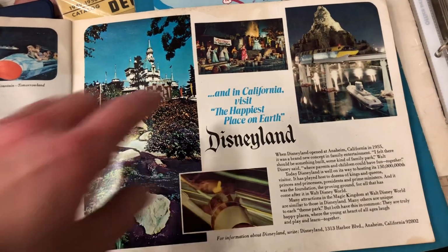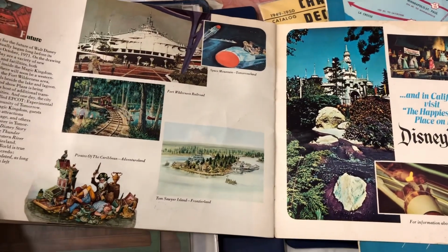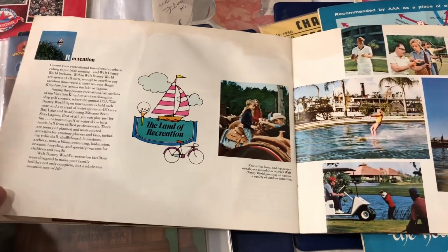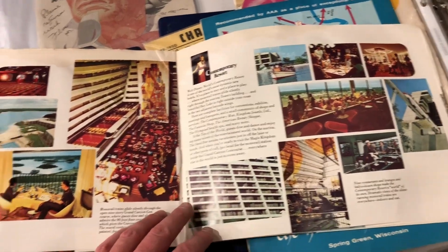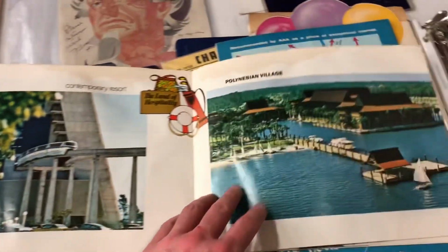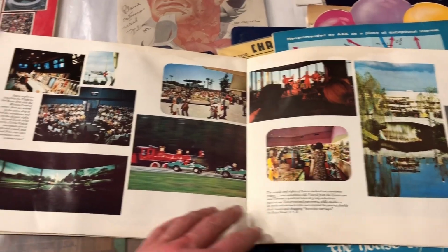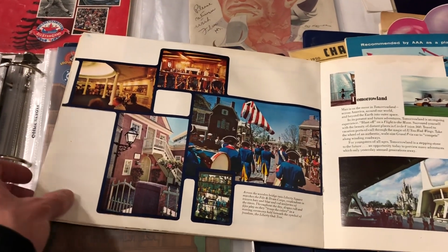My favorite place, Disneyland. You got the Matterhorn, the old submarines before they changed it to Nemo. Oh, these are great. It's classic. A lot of Disney World stuff in here. The wilderness campgrounds, the contemporary. Been in that hotel a couple of times. It's really cool. That monorail just goes right through the inside of it right there. The track just comes right through. Liberty Square.